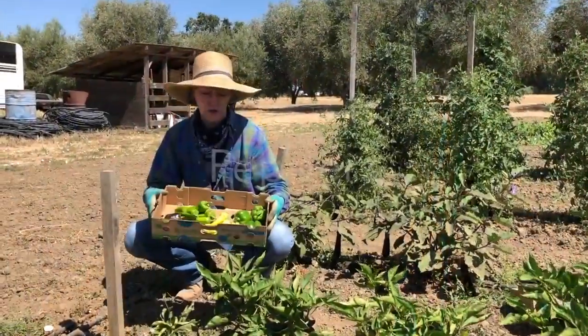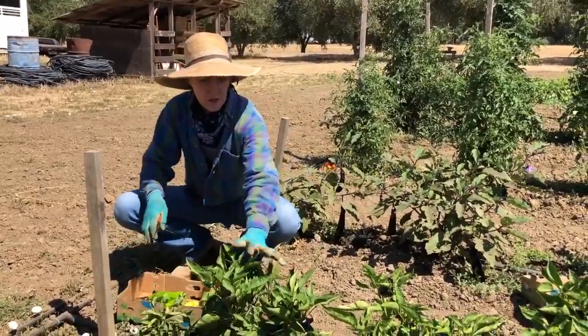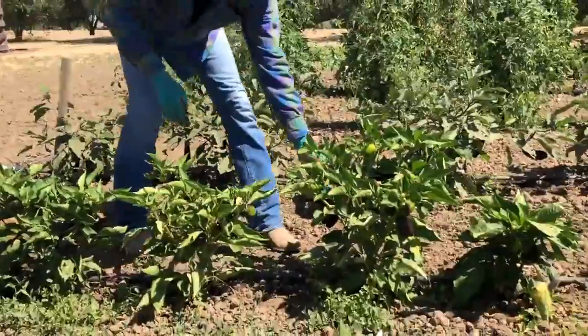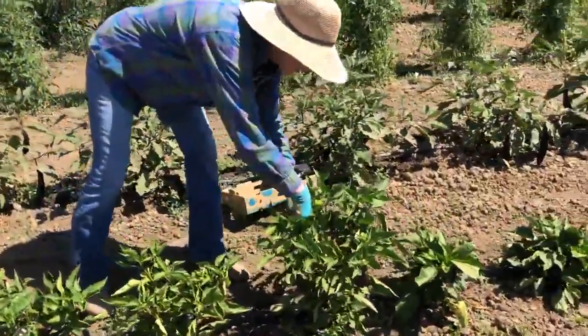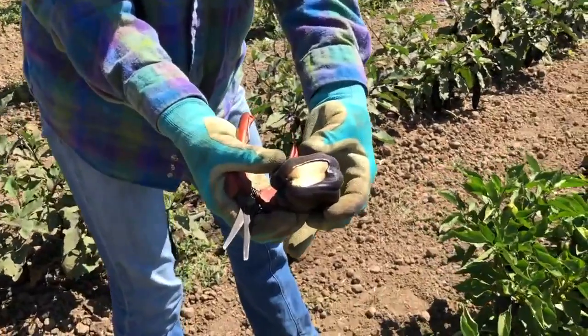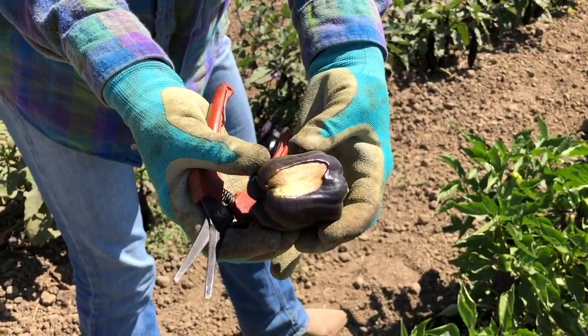Let me show you just a small variety here of some of the peppers that we have. And these are the pepper plants. And let me show you what sunburn looks like. I'll just cut one off here. So that's what happens when a pepper plant gets too much sun. Doesn't mean it's not edible, it still is, it just doesn't look as pretty.